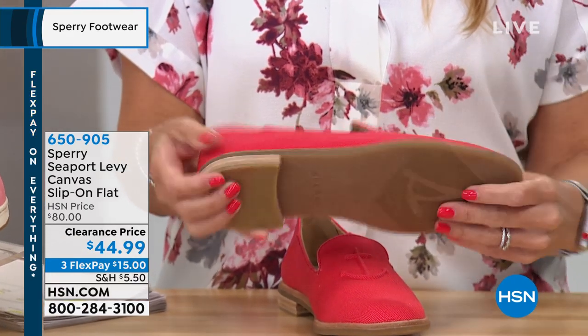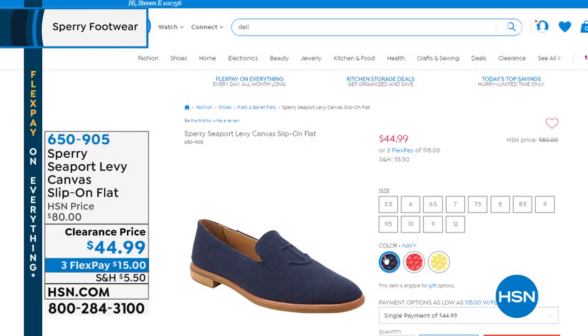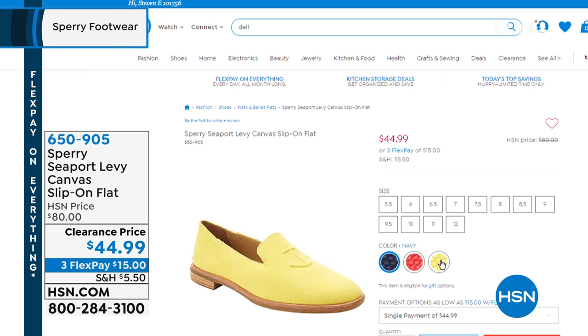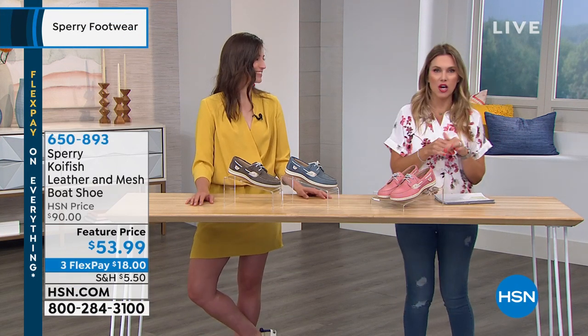Still have that great tread on the bottom, a little mini heel on this, still have some wonderful flex. We also have it in a navy, which is so perfect for the anchor. And then I'm loving yellow. Everything this summer is all about the yellows and the golds and the mustards. That is available in sizes 5.5 through 12. And clearance, you guys, is not final sale. So if you love it and you just think, I need to get it home, I need to touch it and feel it and put it on, get it home.